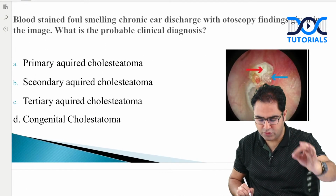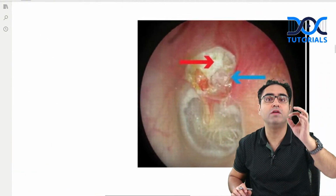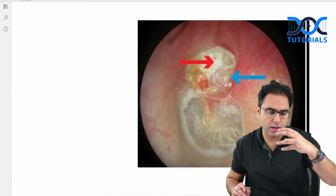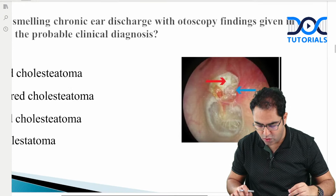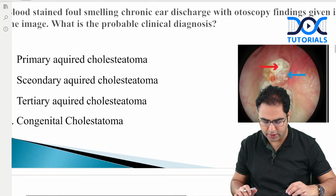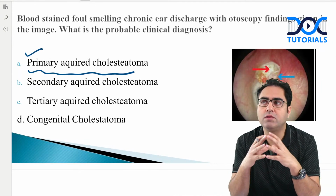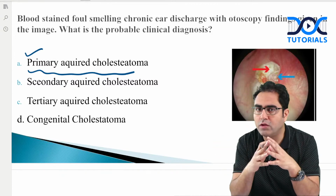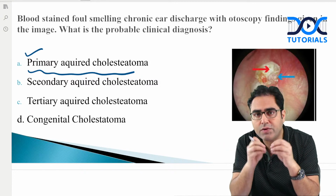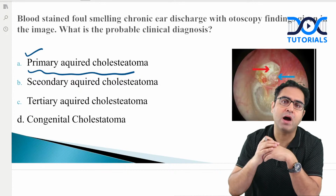Okay, fine. Now, blood-stained, foul-smelling ear discharge with the otoscopic finding given in the image. Whenever you see a pearly white mass, it's a cholesteatoma. Pearly white mass in the tympanic membrane is cholesteatoma. Try to recall: pearly white mass in the upper part of the tympanic membrane is which type of cholesteatoma? It is primary acquired cholesteatoma. Cholesteatoma means unsafe CSOM, but cholesteatoma has different types: congenital, primary acquired, secondary acquired. Whenever you see a pearly white mass in the upper part of the tympanic membrane, mark it as primary acquired cholesteatoma.